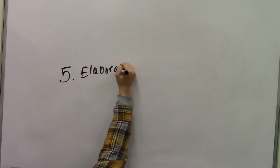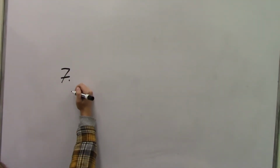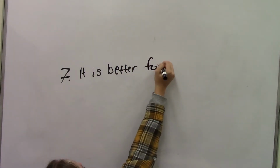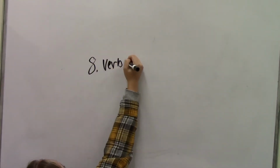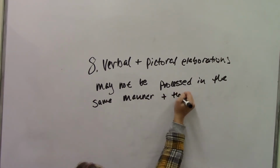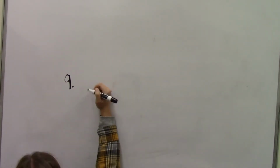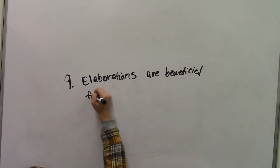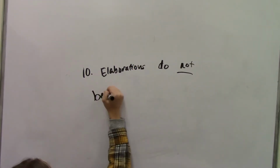Principle number 5. Elaborations should be vivid. Principle number 6. In certain cases, the more elaboration, the better. Principle number 7. In some cases, it is better for an instructor to provide elaborations than to have the students generate them on their own. Principle number 8. Verbal and pictorial elaborations may not be processed in the same manner, and they do not always yield comparable learning benefits. Principle number 9. Elaborations are beneficial for individuals with diverse characteristics and at all levels of availability. Principle number 10. Elaborations do not benefit all performance outcomes.